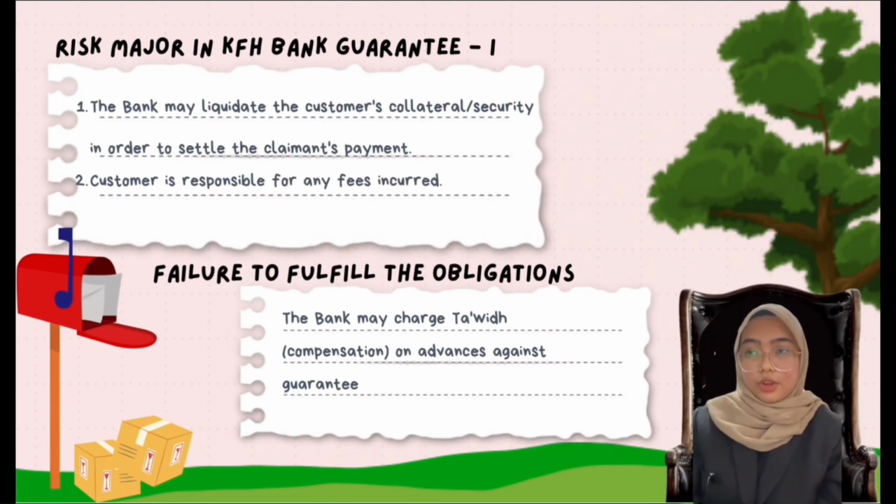And for failure to fulfill the obligation, when the customer fails to make payments due to the bank, the bank may charge ta'widh, or compensation, on advance against guarantee as follows. First, for any failure on the customer's part to pay any amount overdue that continues beyond the tenure of the bank guarantee or after judgment is obtained against the customer, whichever comes first, at such rate per annum as determined by the bank from time to time, provided that the applicable compensation rate shall not at any time exceed the prevailing Bank Negara Malaysia Islamic Interbank Money Market, or also known as IIMM, rate on the outstanding principal of the bank guarantee calculated on daily rest.